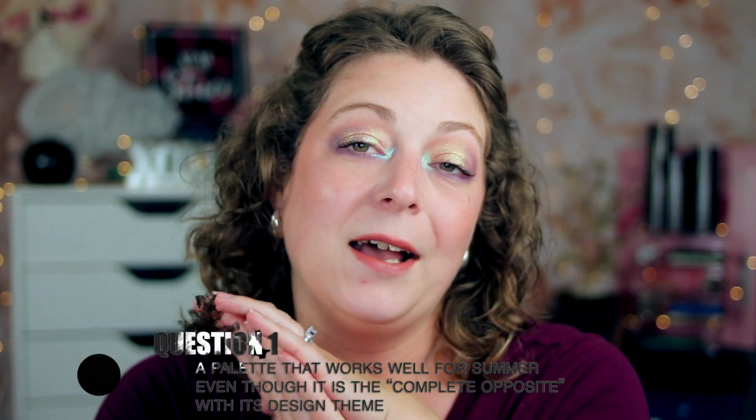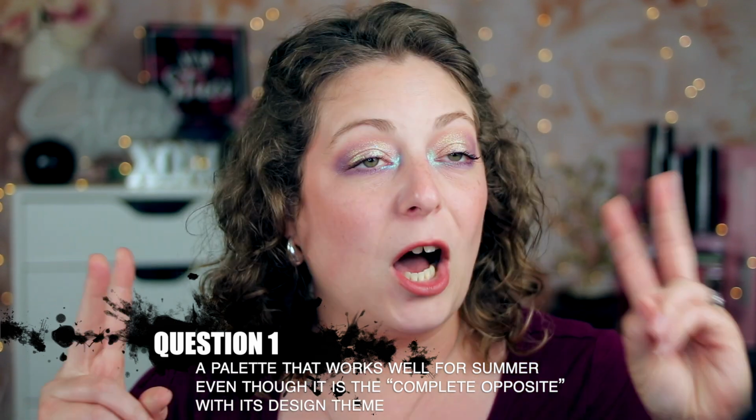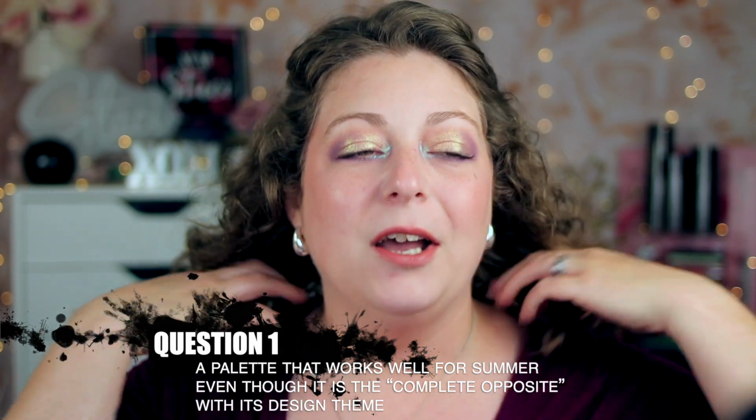Question number 1, a palette that works well for summer, even though it is completely opposite with its design theme. So when we came up with this question, the thought behind it was that there are a lot of eyeshadow palettes that get released, and some of them are themed for Halloween or Christmas, but they could actually be used for different times of the year. Their overall theming may be Halloween or Christmas, but they could actually be used for summer.